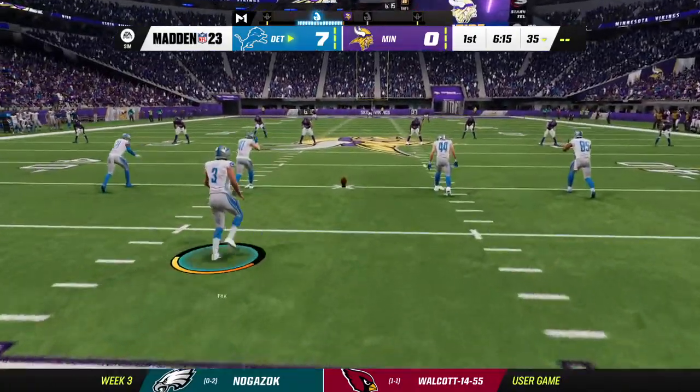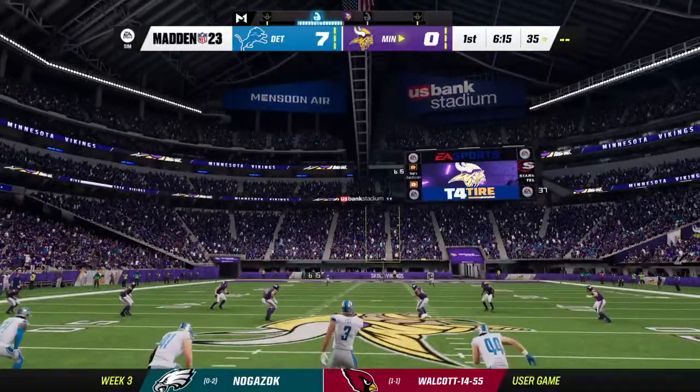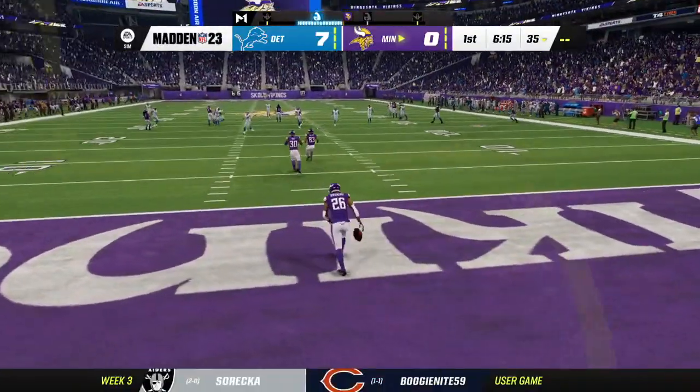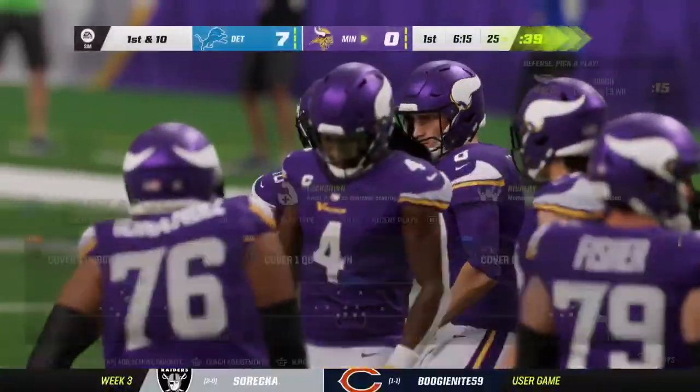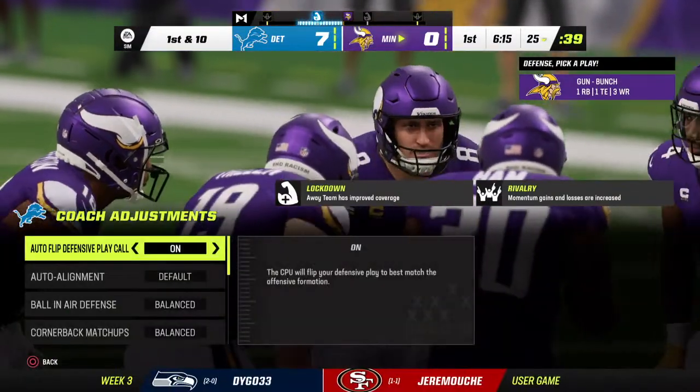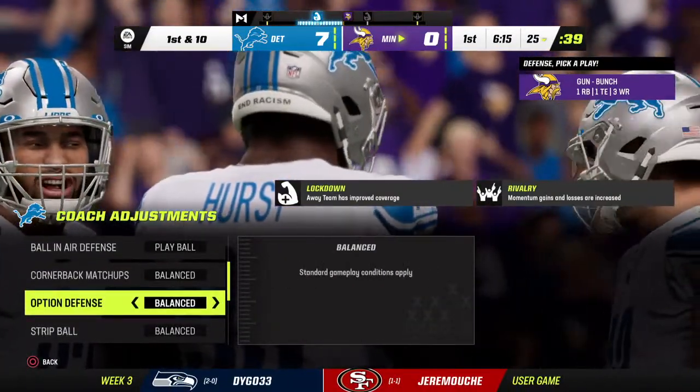Here are the Lions now as they line up and kick this one away. And they'll put up the stop sign there as his guys will get it at the 25. Under center for the Vikings, out comes the former Michigan State Spartan and longtime veteran Kirk Cousins.